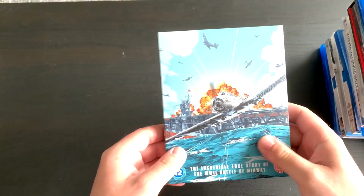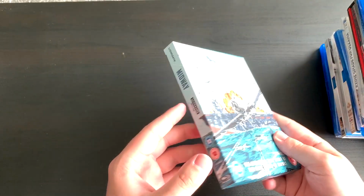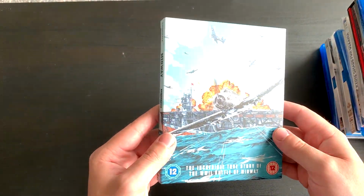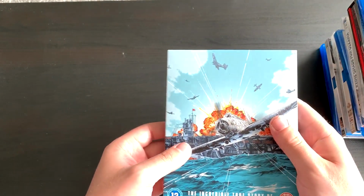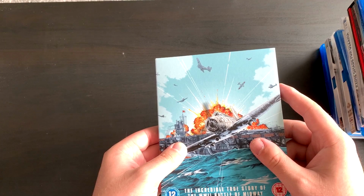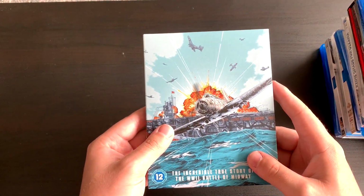Next up, we got Midway from Zavvi. I really like what Lionsgate are doing with their Steelbook releases from Zavvi. They're including a slip box with alternate artwork, which I really like. They did it for Hellboy, which I also have. They also did it for, cripes, I can't remember now. Rambo. I think they did it for the last Rambo film, which I never bought.